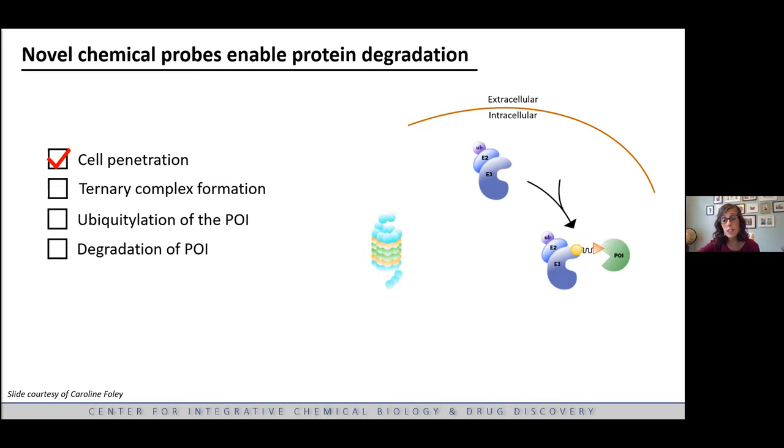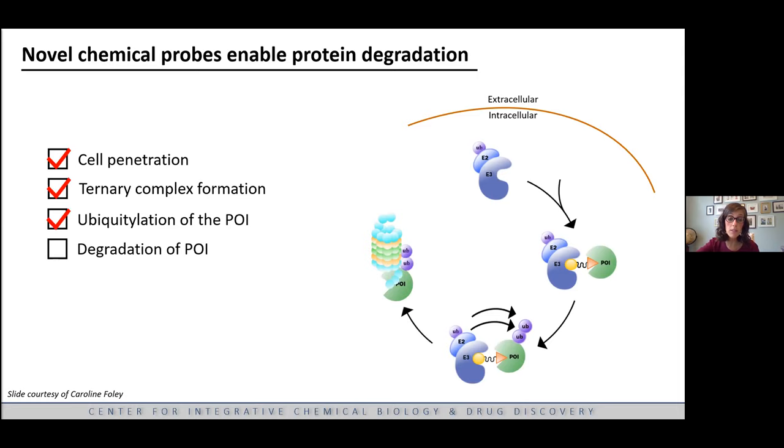They need to engage both an E3 ligase complex as well as the protein of interest, in our case often a methylation reader protein, in a productive fashion without steric clash. Then this ternary complex ideally can facilitate ubiquitination of the protein of interest on an available lysine residue. And then ultimately that ubiquitin acts as a signal for degradation by the proteasome.